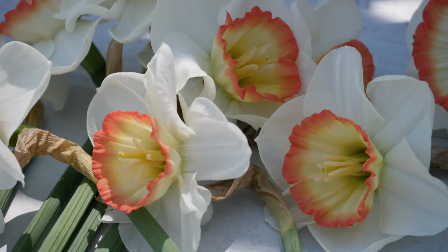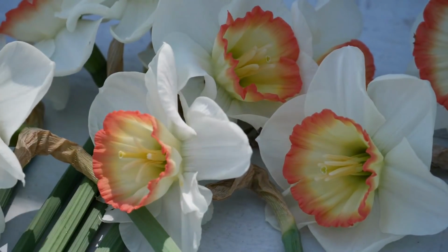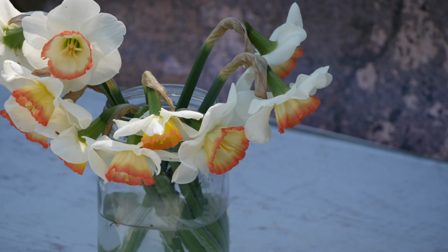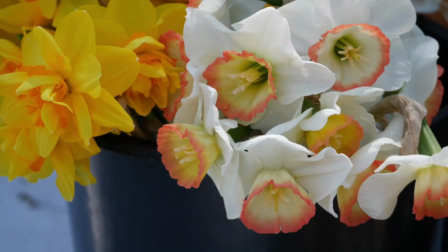Right here we have Nightcap. This was another one of my favorites. You can tell we're kind of ending the home stretch here of the daffodil tour. Very, very pretty open cups, and that beautiful kind of red-pink ridge around the outside of that trumpet. A lot of them knotted down. I'm going to give it another season to see how it works out, because those are just so gorgeous.